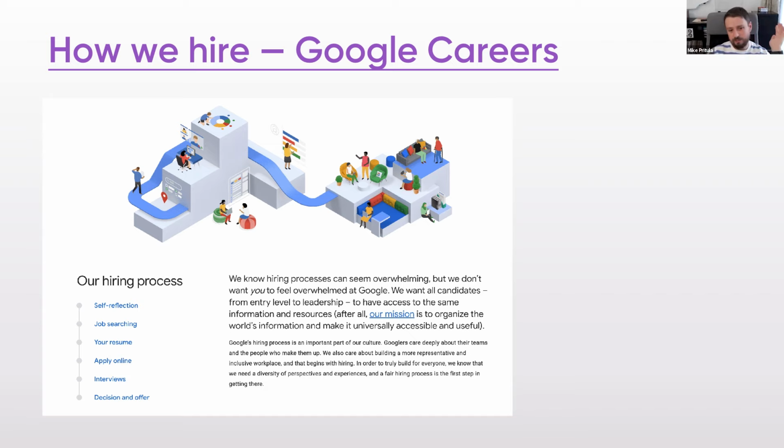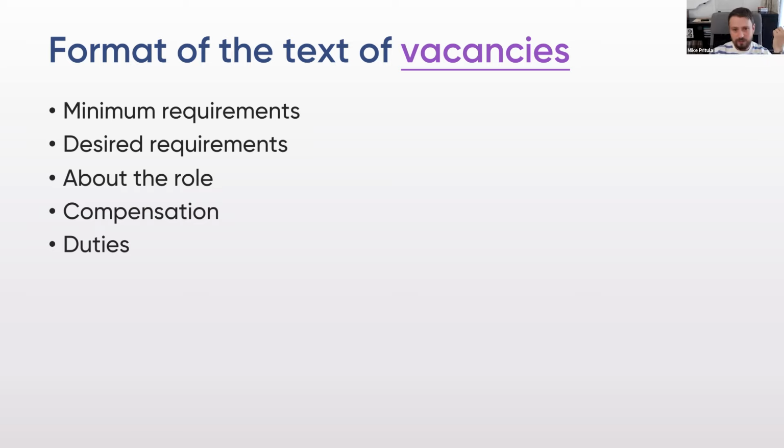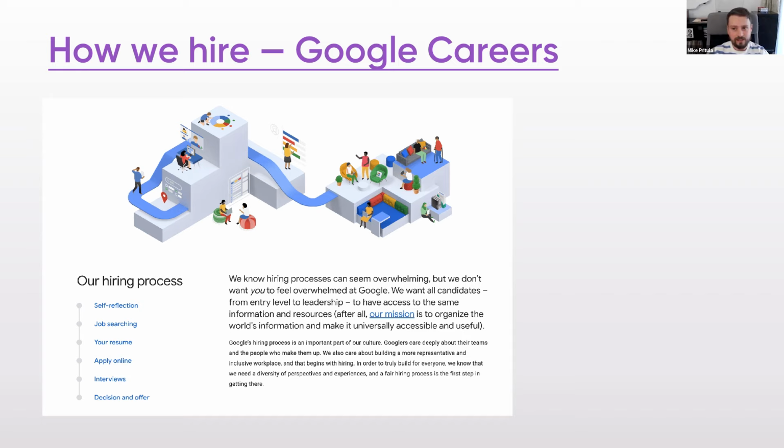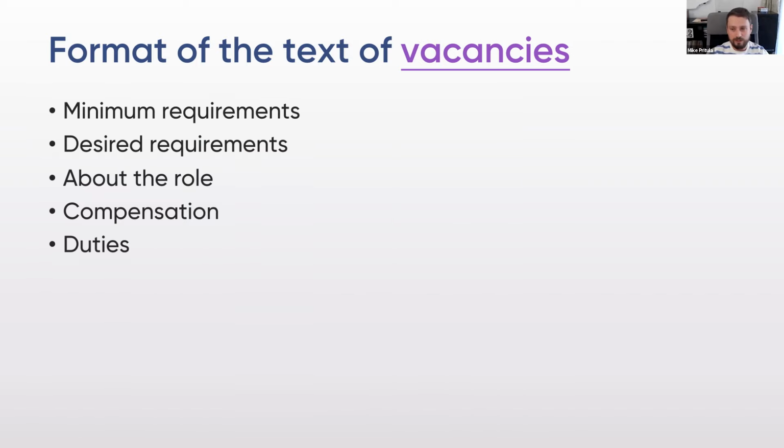Job descriptions. Theirs are relatively simple, actually. It is very interesting because it is very popular right now to create cool job descriptions, but they do not emphasize that. They emphasize the fact that they are a well-known brand. They focus on their cool website and social media. In the job posting itself, they just formally provide information about the position. They publish minimum requirements, desired requirements, role descriptions, often indicate compensation and responsibilities.